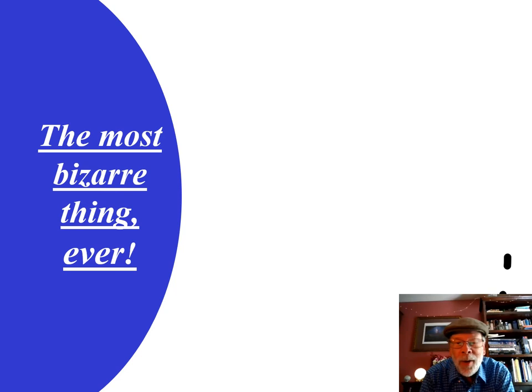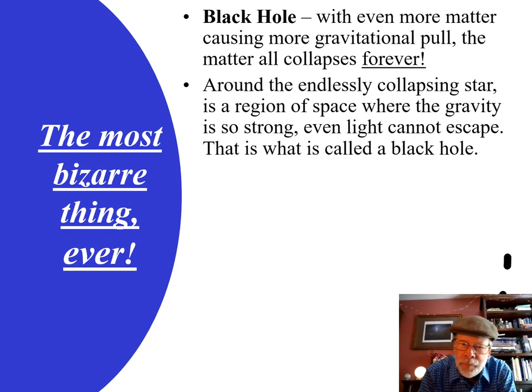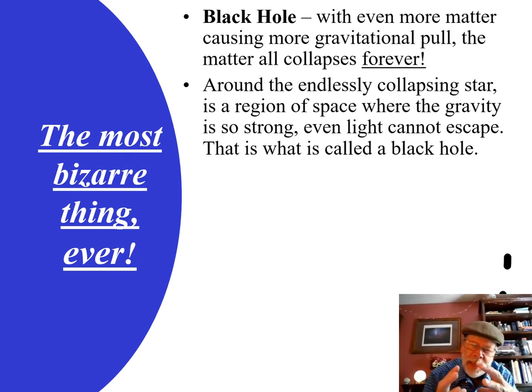And now, the most bizarre thing ever. The black hole, with even more matter causing more gravitational pull. The matter collapses forever. There's nothing that ever stops it. The matter collapses forever, infinitely. Around the endlessly collapsing star, there is a region of space where the gravity is so strong that light cannot escape. It is this sphere that they call the black hole.